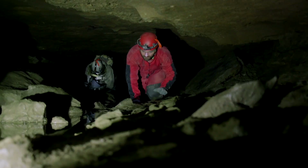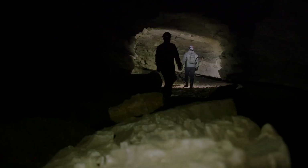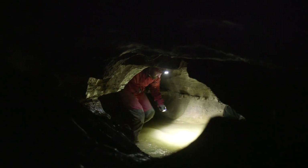The mix of crawling, squeezing, wading, and casual strolling made for a varied and enjoyable caving experience. Isn't that what caving should be? It should be about enjoying yourself. That and discovery.